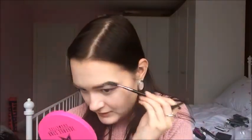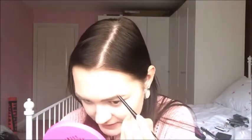It's not the finish that I normally like on an eyebrow, but I mean it's easy to use. It's easy to get rid of your mistakes. And it does make a very visible improvement when you look between my eyebrows, so not bad honestly.